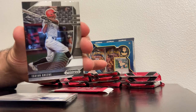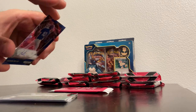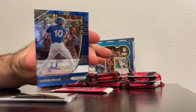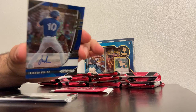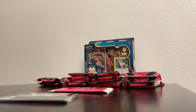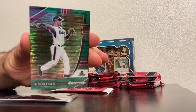Isaiah Green. Here we go, numbered 8 of 25, Jackson Miller autograph. Looks like an autograph disco maybe here. And check that one for you. Nice hit there. Green Prism, Nick Gonzalez.